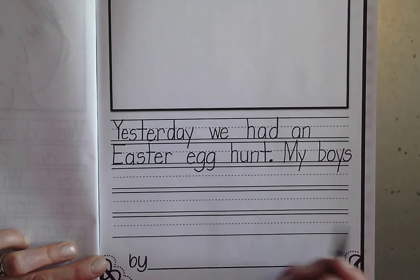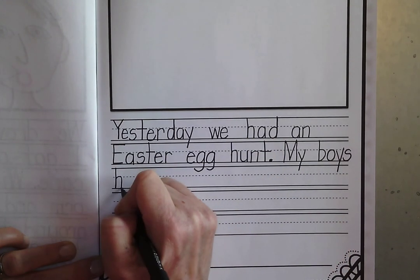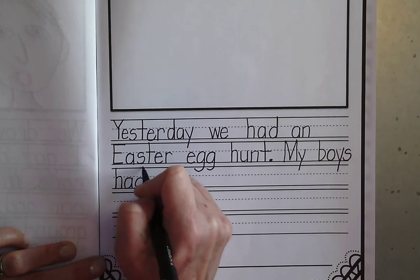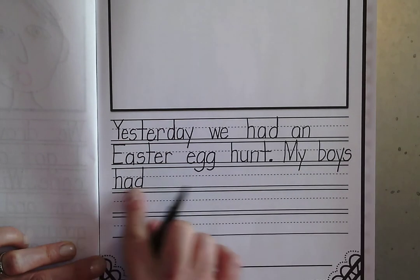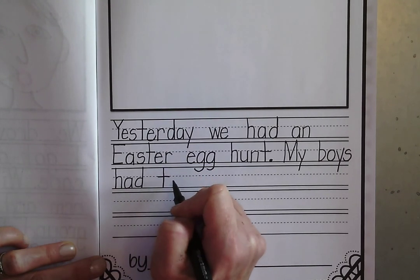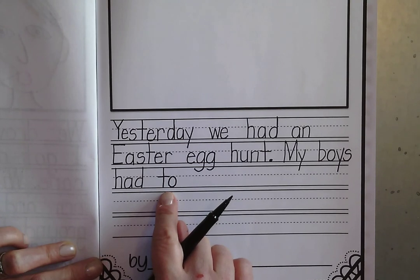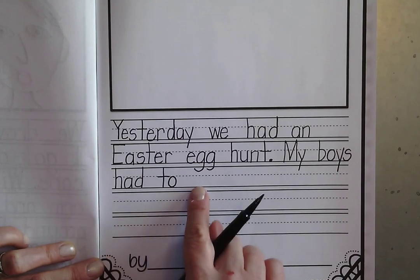Had. Well, I already have that word in my story right here, so I can just copy that word. H-A-D. My boys had two. Remember we talked yesterday about the three different kinds of two? This is the kind of two that I'm going to use for had to find. My boys had to find.